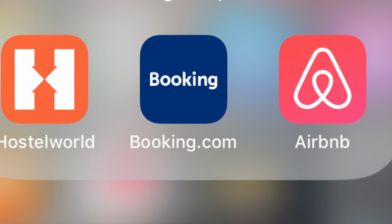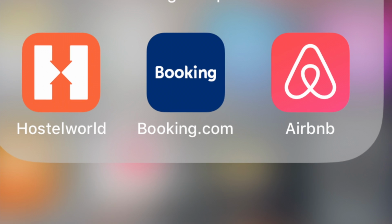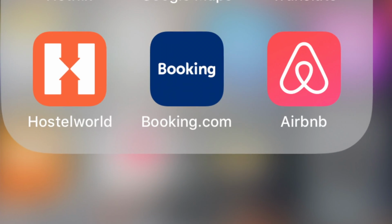Okay, so where will you be staying? The 3 apps that I have on my phone at all times are Hostel World, Airbnb, and Booking.com. I use these 3 different apps in different places that I'm traveling. I use Booking.com in Asia because hotels are super cheap, so I'd rather stay in a hotel than a hostel when I'm in Asia. When I was in Ireland, I used Airbnb a lot because the prices weren't too expensive.